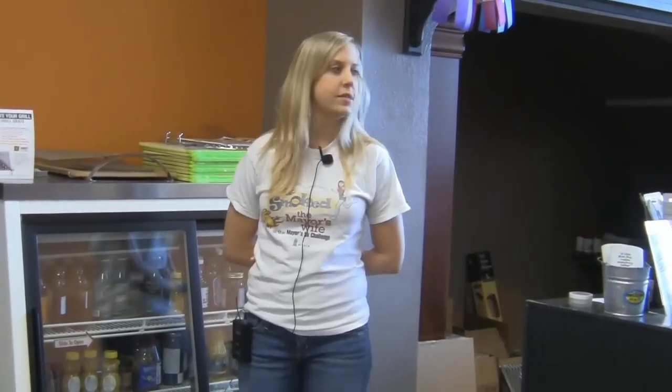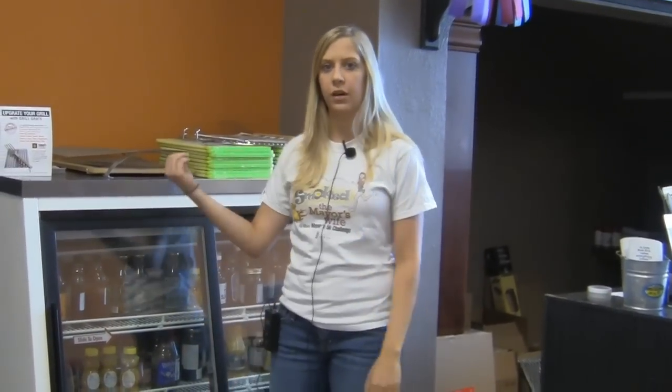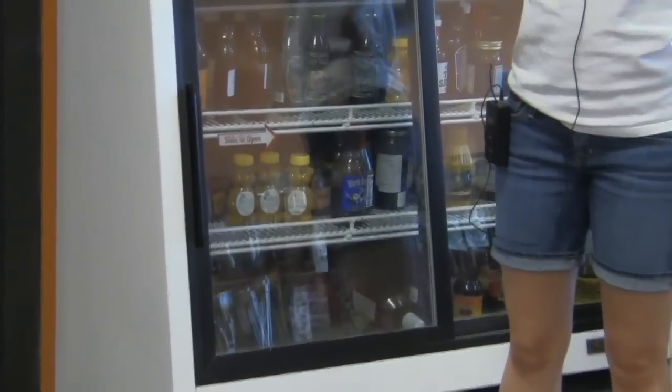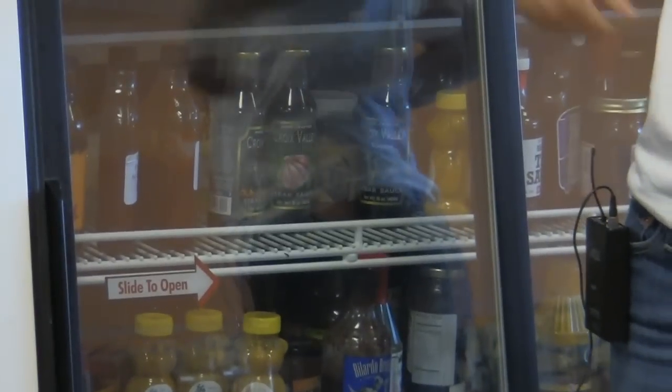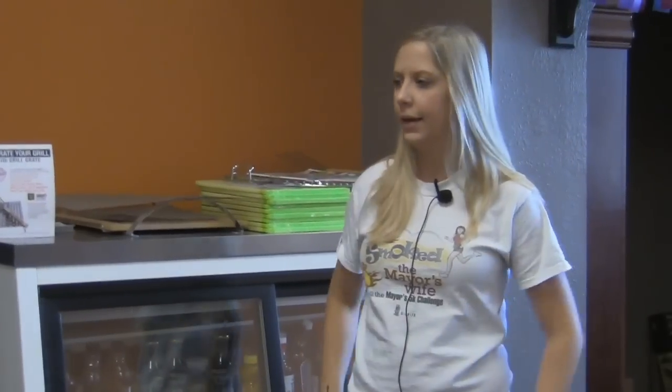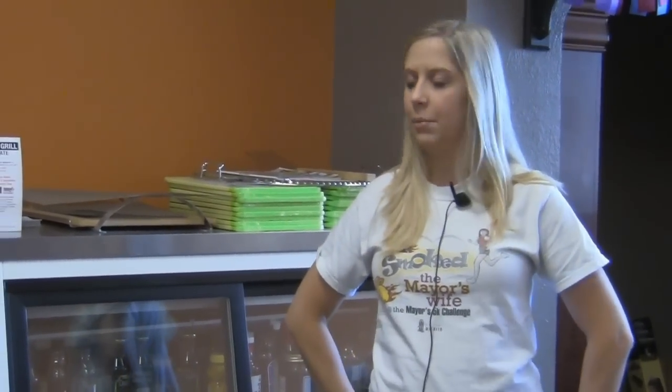We do allow sampling when you're in the store. If you see something you like on the shelf, you can come over here and we'll probably have it open. If we don't, we can open it for you. Since we have so many, that allows you to narrow it down and choose what you like, and if you can't stand it, it's good that you tasted it ahead of time.